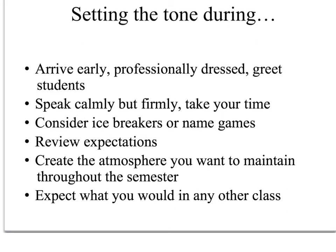To set the tone on that first day, it's recommended to arrive early to chat with students or just to have a presence, be professionally dressed, and greet students as they enter, asking their names. Speak calmly but firmly, and take your time so as not to feel rushed. Consider using icebreakers or name games that allow you to get to know the students and them to know each other. Review the expectations and create an atmosphere that you want to maintain throughout the semester, modeling how you'd like the rest of the course to look, and what you would expect in any other class period.